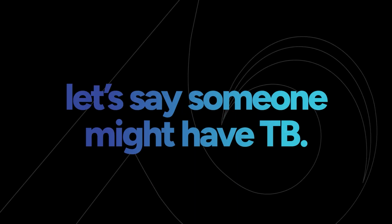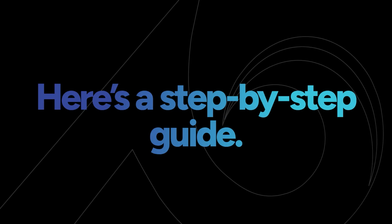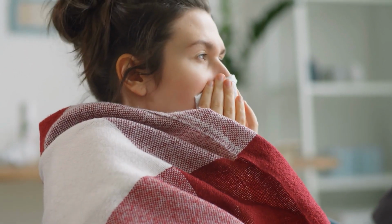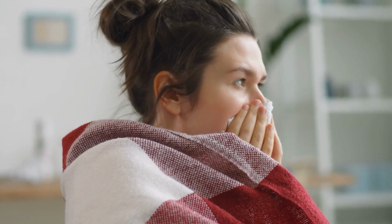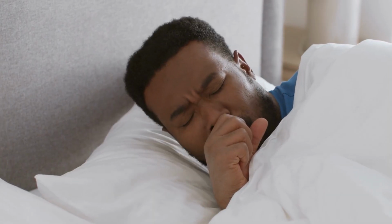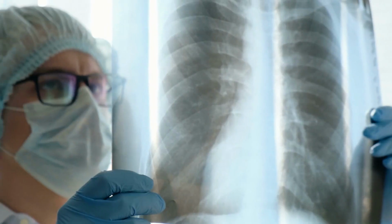Alright, let's say someone might have TB. What do we do? Here's a step-by-step guide. Identify and isolate. If someone shows symptoms of TB, they should be separated from the others right away to prevent spreading the bacteria. This could mean sending them home or placing them in a negative pressure room if they're in a healthcare facility.